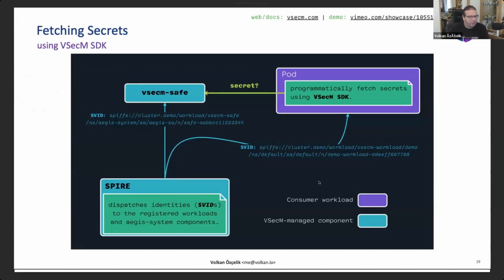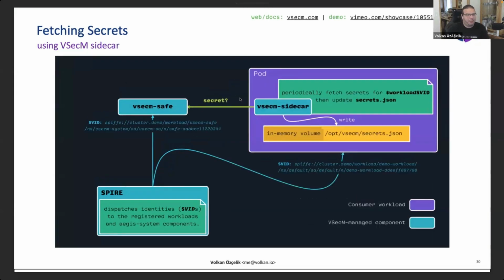So there are different ways that the workloads can fetch secrets from the secrets manager. One of them is using the SDK. There's a Golang SDK that is heavily piggybacking on the Go SPIFFE library, which can directly fetch secrets from the store, assuming it has the correct identity. The other is to leverage a sidecar and let it write to an in-memory volume, so that the workload can be oblivious about whether there is a secrets manager managing it or not. It can just read whatever secrets are in the path and parse them. That's one other way to consume a secret.